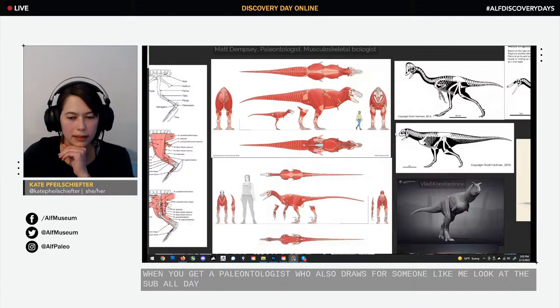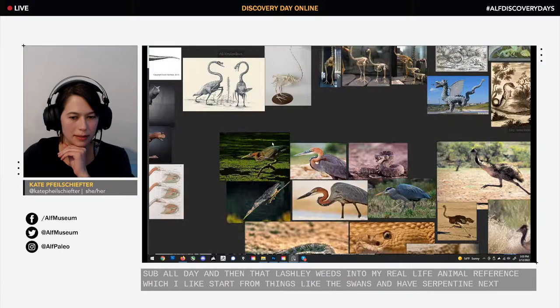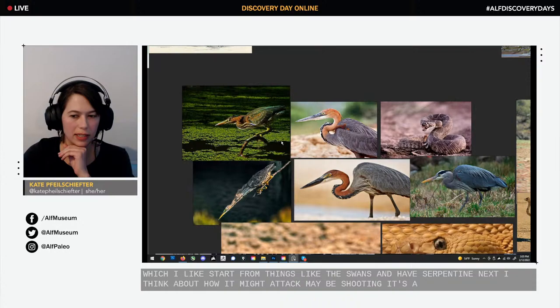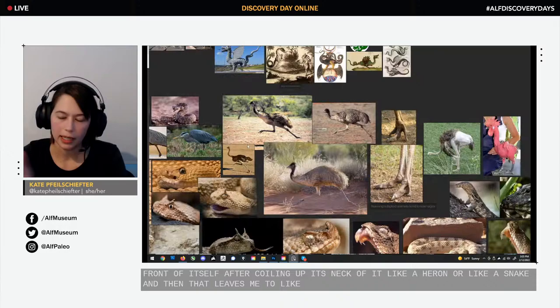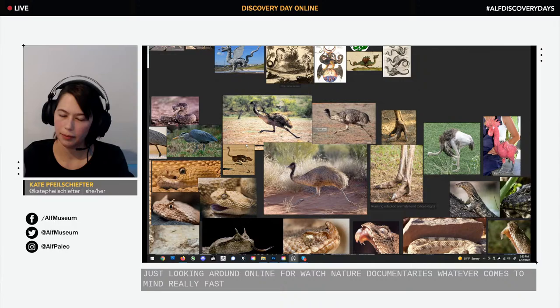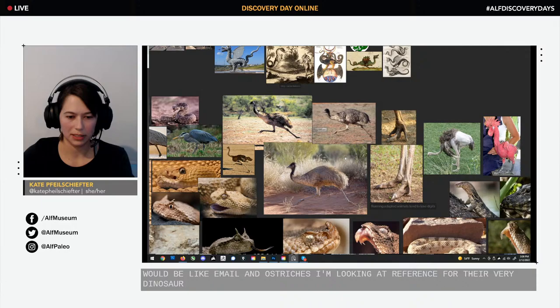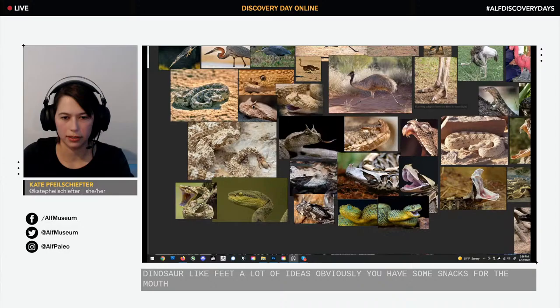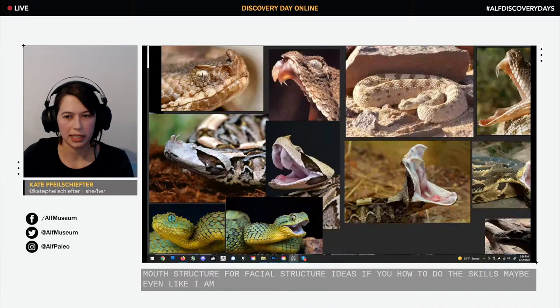That leads into my real life animal reference, which I start from things like the swans that have serpentine necks. I'm thinking about how it might attack, maybe shooting its venomous fangs out in front of itself after coiling up its neck a bit like a heron or a snake. Then that leads me to animals I remember from looking around online and watching nature documentaries. Really fast birds that are shaped more or less like this creature would be emus and ostriches, and looking at reference for their very dinosaur-like feet gives me a lot of ideas. And then obviously you have some snakes for the mouth structure, for facial structure ideas, maybe how to do the scales. Maybe even some of these markings, these stripes could be cool to implement as well.